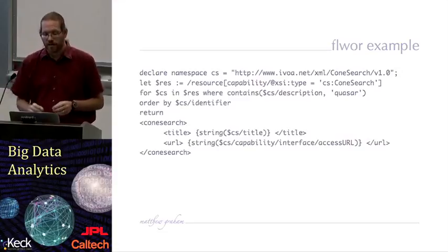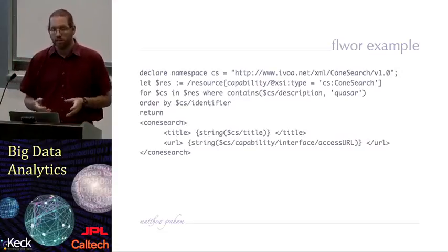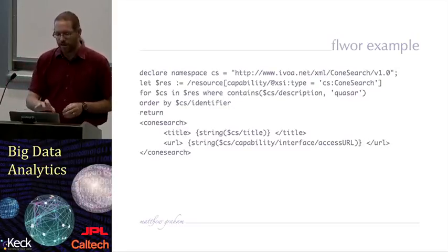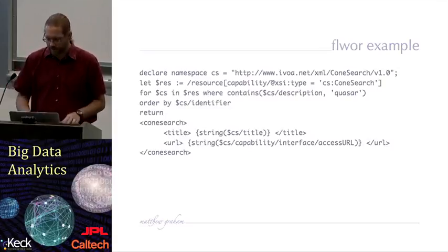The predicate argument of that where statement is exactly the same type of idea as the predicate that you have in a SQL statement. There's an ordering, and then you can return the result, and one of the powers of XQuery is that you can actually format the result that's returned. In this case, it would format the result in a particular type of XML document, a new XML structure that we would be interested in working with.